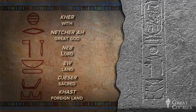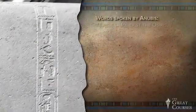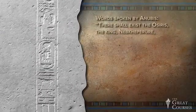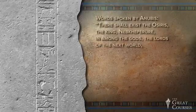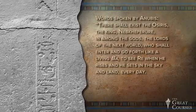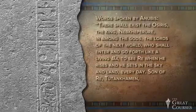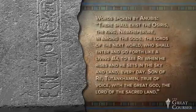Let's read it from the top. Words spoken by Anubis. There shall exist the Osiris, the king, Neb-Keperu-Re, in among the gods, the lords of the next world, who shall enter and go forth like a living Ba to see Re when he rises and he sets in the sky and land every day. Son of Re, Tutankhamun, true of voice, with the great God, the Lord of the sacred land.